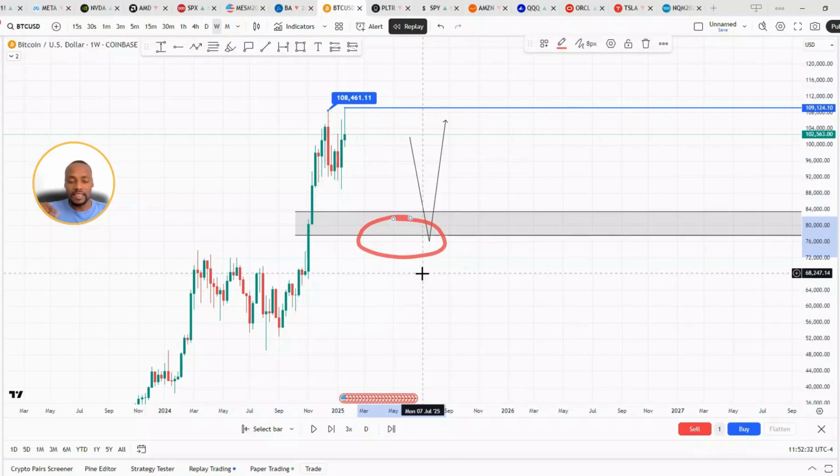Now, the second step of this strategy is not to actually trade Bitcoin, but instead you want to be trading Bitcoin ETFs. So I'm going to walk you through some of the Bitcoin ETFs that are out there on the market, and we'll take a trade on one of them, and then you'll see what would have happened had you taken a trade of Bitcoin on one of these assets.